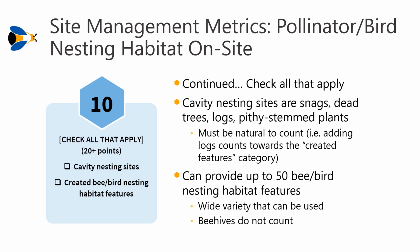Speaking of the created bee-bird nesting habitat features category, you can provide up to 50 such features in order to get a maximum of 10 points on your scorecard. There are a wide variety of features that can be used, but beehives do not count since they support the European honeybee, and this program is geared towards supporting native pollinator species.